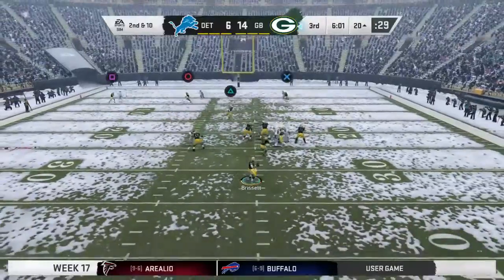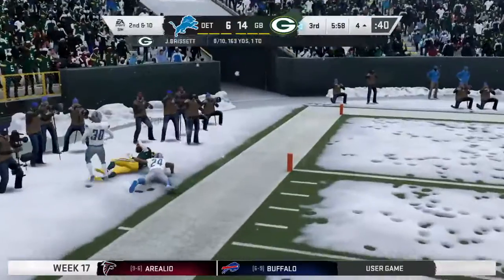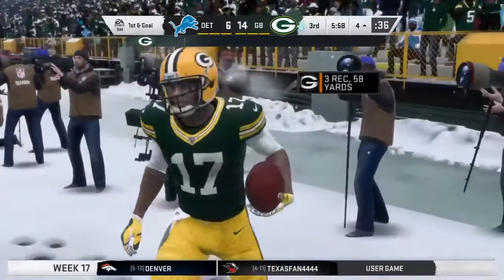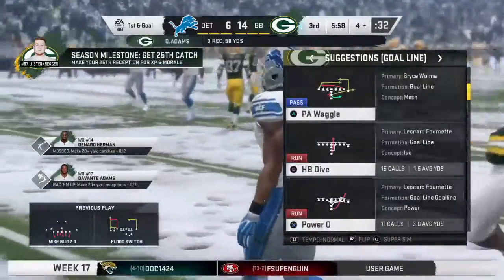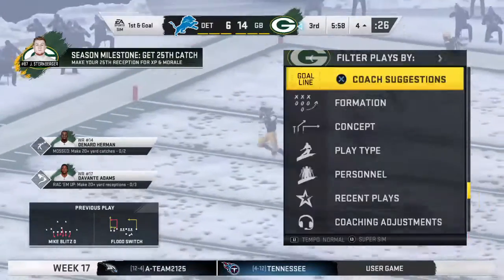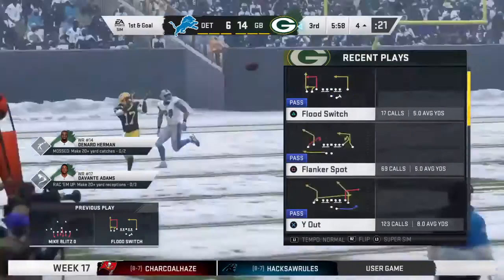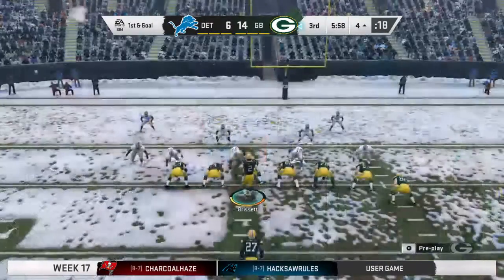Brissett sets to throw it. And that's complete to Adams. A good-looking drive for the Packers so far. It's a first down. If you're going to blitz, likely going to leave you in man coverage with this guy, and that is less than ideal. It is, because just about any offense that has an elite receiver, if you blitz and have him in man coverage, you're going to him, even if he has an elite defender on him, because he usually knows where the ball is before the defender does.